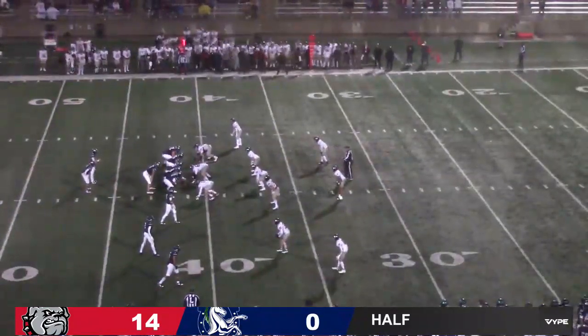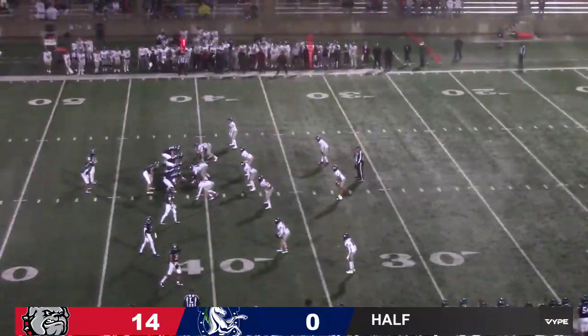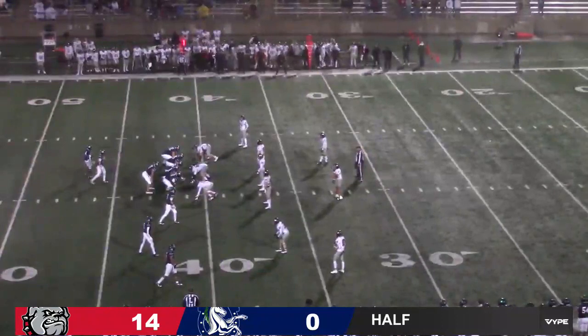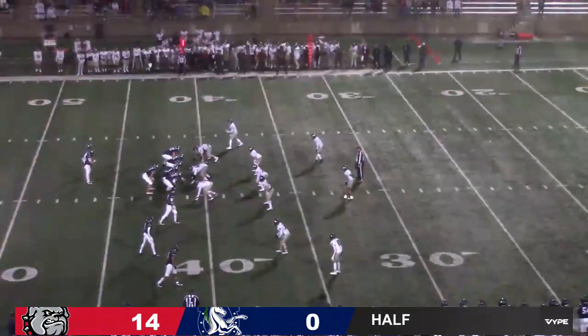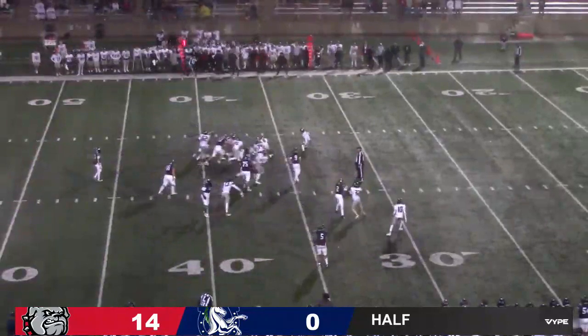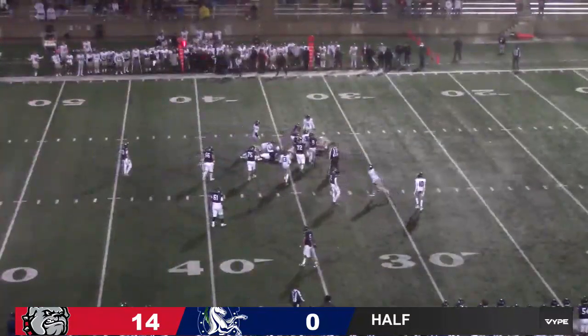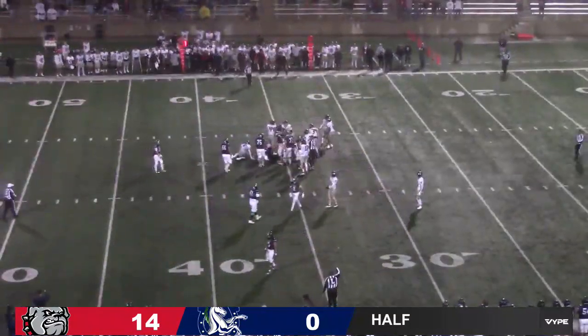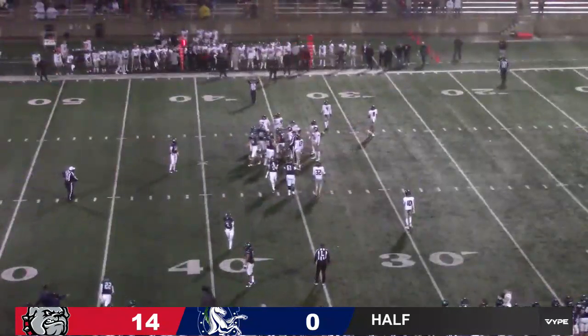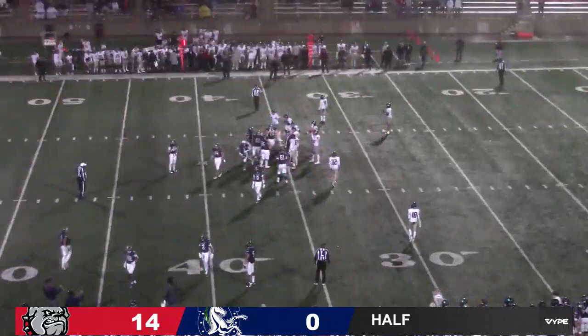Trips right-hand side for McNeil, going left to right. Soltz now will take his time, look over to the sideline. And he'll maneuver Williams from right to left. And a handoff goes to Williams. He finds the edge left-hand side. Late hit at the end of that play against Braylon Thomas. No call. And the ball will be placed at the 36-yard line on a 5-yard gain.